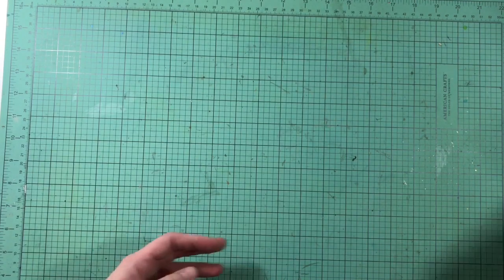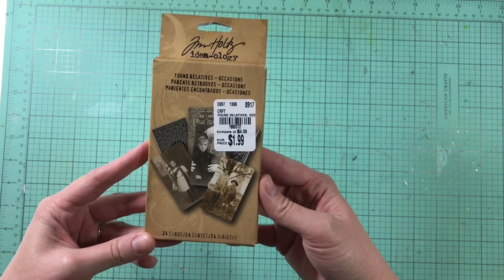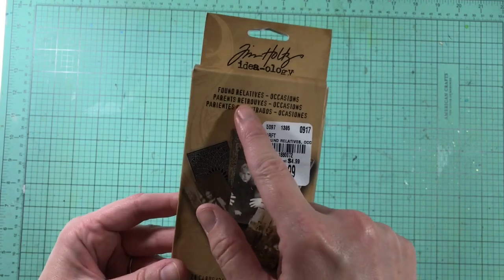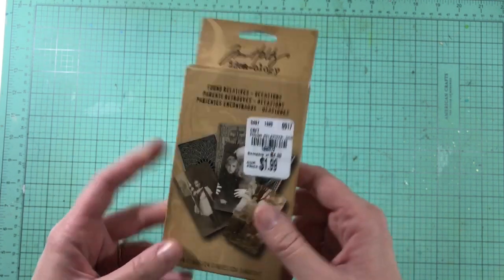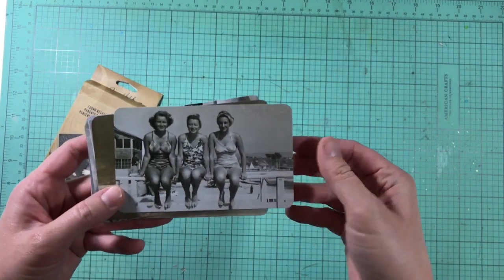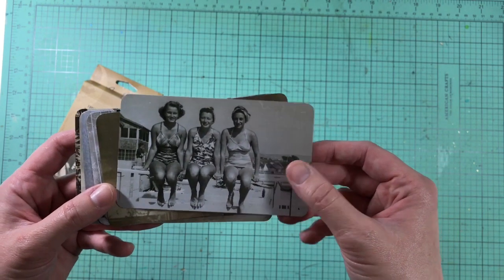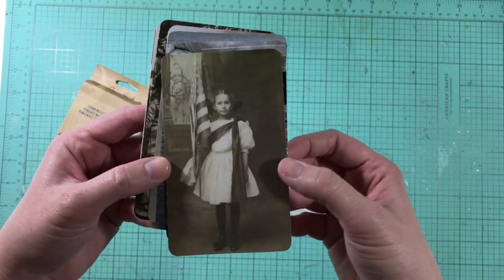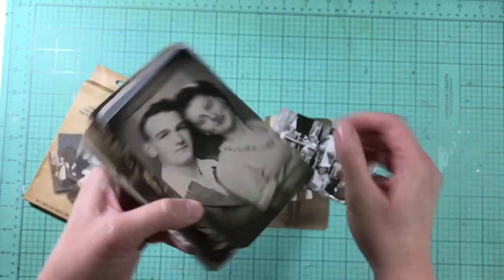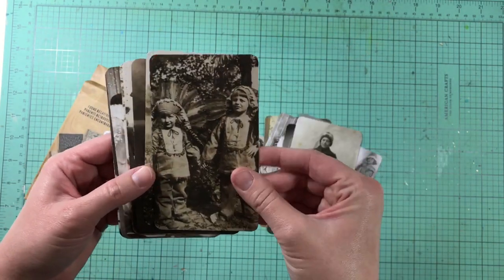I'm going to show you this. I picked this up. This is Tim Holtz Idea-ology Found Relatives. And this is super cool because not only is it found relatives, but it says occasions. So I was going through here and it's got things for different seasons. There are really cool bathing suit chicks for summertime. This chick is holding the flag for 4th of July. These are birthday party, more summer, winter, Thanksgiving.